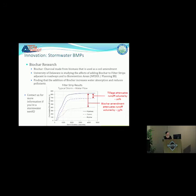We're also looking into some research aspects for our stormwater ponds. University of Delaware has been doing biochar research for us. Biochar is essentially charcoal made from vegetation that's used as a soil amendment. University of Delaware has been studying this incorporated into filter strips and bioretention areas, and they're showing not huge, but large increases in water absorption, which therefore means less runoff being produced and fewer pollutants. The numbers are coming out very well, and if you would like more information on that, if you're a stormwater nerd, feel free to contact me.